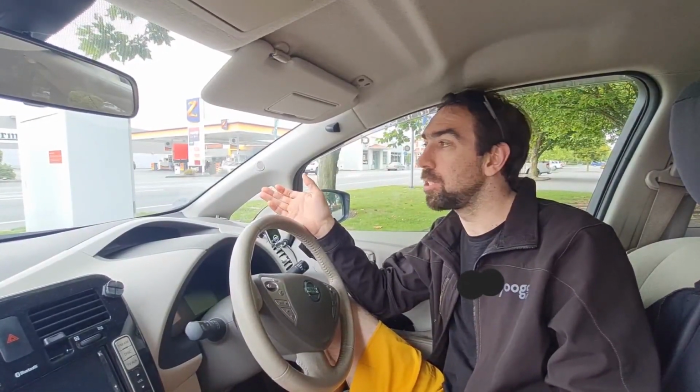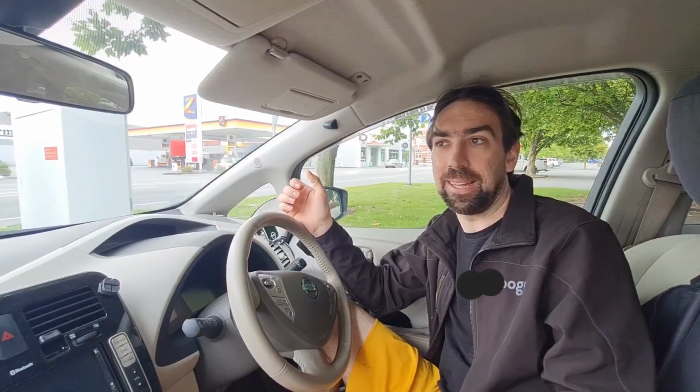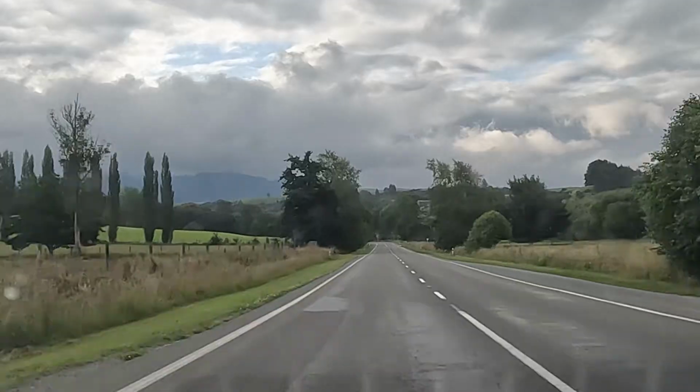So this is my first charging stop of the day. There was no one here, thankfully. But we're traveling outside of peak travel times to try and make it a bit less likely that we hit other people who also want to use these chargers, but I'll keep you updated on that as well. Anyway, we're going to be finishing up here pretty soon, and we'll see you in Geraldine or Fairlie.